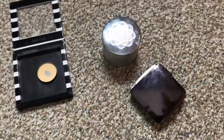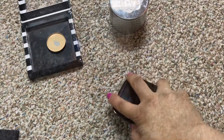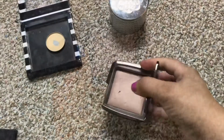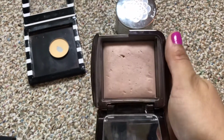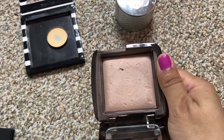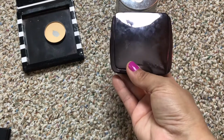And then I'm also trying to work on the Hourglass Dim Light powder, and this is the powder that I've been solely using. You can see a little bit of a dent there, but not too much. So I don't know, I use this almost every day, so I don't know what's going on. So yeah, I'm gonna continue to work on this powder.